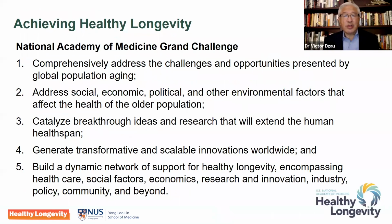So our question becomes, how do you actually address all these four domains in order to achieve health longevity? After a good amount of assessment, we decided at the National Academy of Medicine that we'll launch a grand challenge. A grand challenge of health longevity. Now, what's a grand challenge? In our terms, it's a public-private partnership. It's not only academia, but to mobilize the entire society to address this issue.